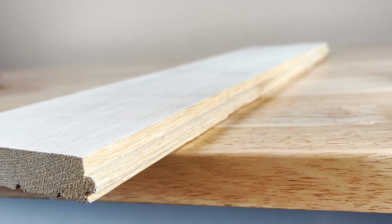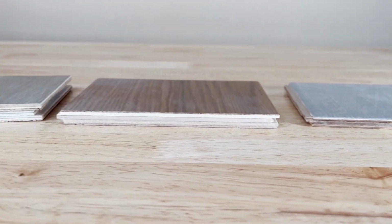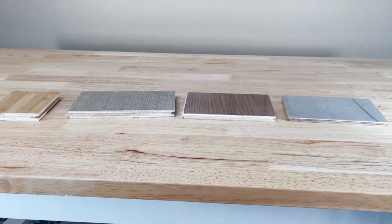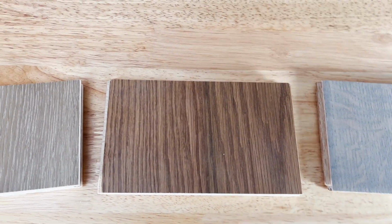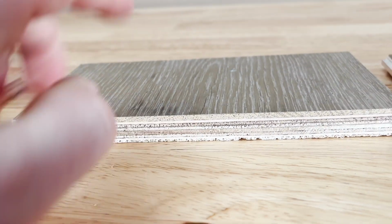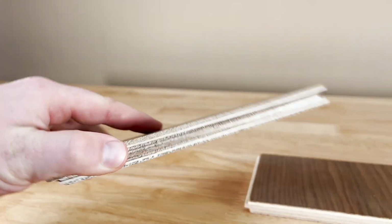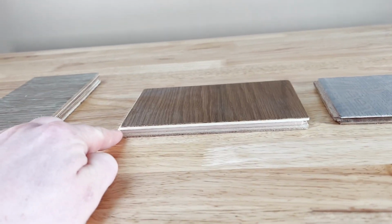Let's talk engineered. Engineered flooring is anywhere from about 3/8, so real thin, up to the full 3/4, like solid. This type of hardwood flooring will look the same from the top as solid hardwood. It's really a thin piece of hardwood veneer glued to a plywood backing. That plywood makes up the bulk of the thickness. They also have the same tongue and groove system and end matching.